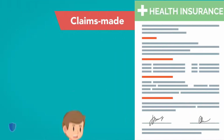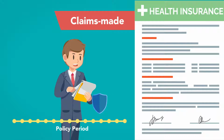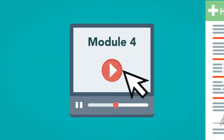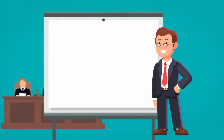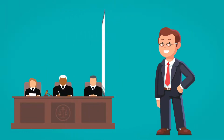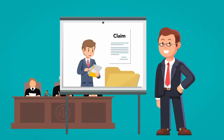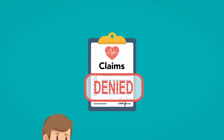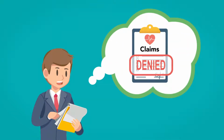On the other hand, a claims-made policy only covers the insured for medical services provided during the policy period and requires that claims be filed when the policy was effective. In this module, we will discuss legal issues surrounding notice of claim provisions in health insurance policies, which dictate how and when a policyholder can file a claim. Additionally, we'll discuss denial of health insurance claims and what a policyholder can do in response to a denial.